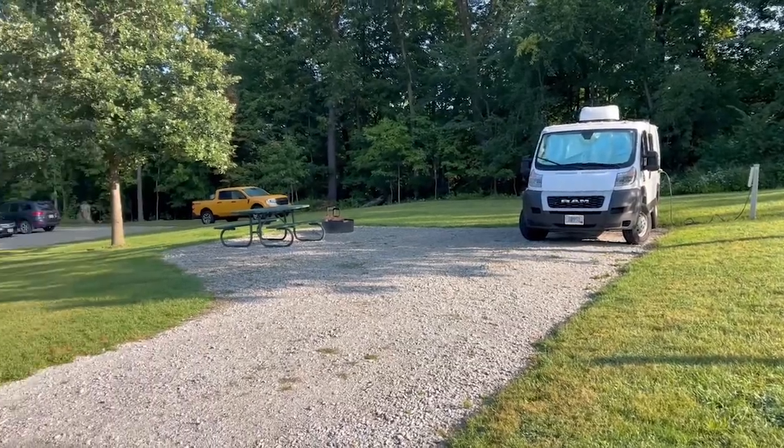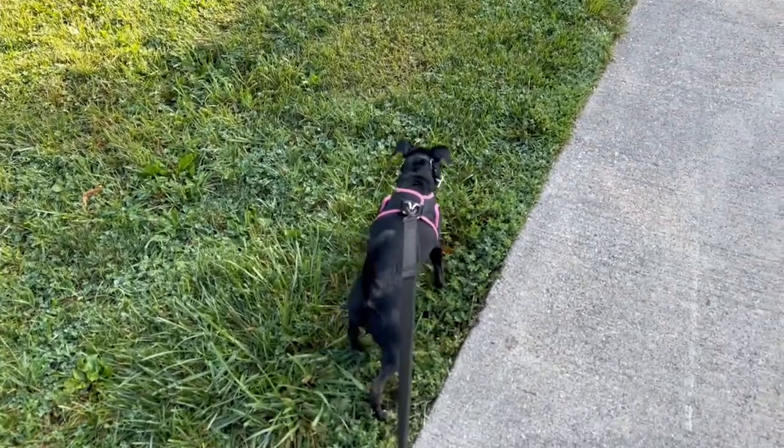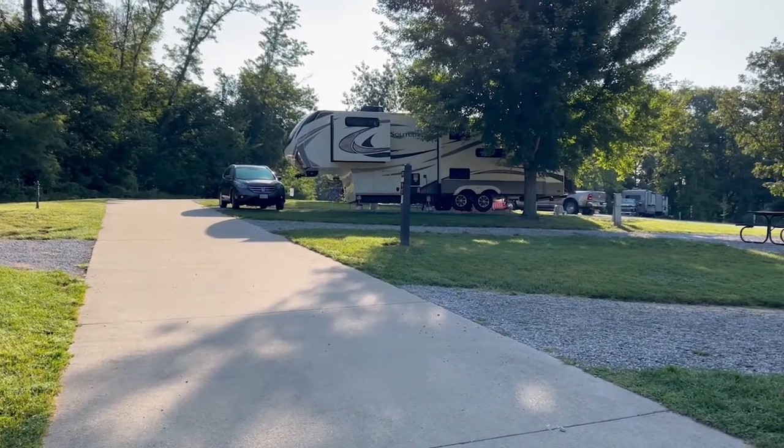I've stayed at a lot of commercial campgrounds, but this is my first official stay at a state park. I did stay a night at a New Hampshire state park, but I didn't have a campsite. I just visited for the day, and I didn't leave until the next day.